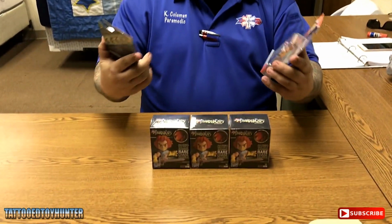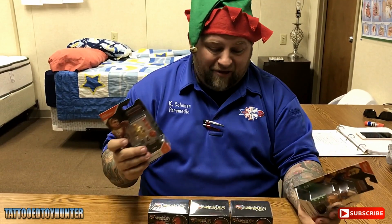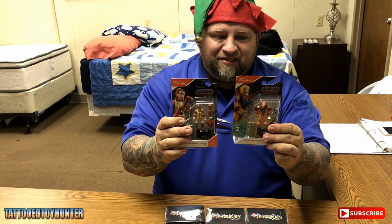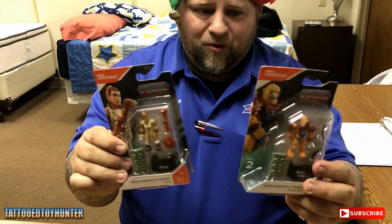I also got these mega constructs. My partner actually found all of these. She's the one that landed all this stuff for me. She found them hidden underneath some Power Rangers. And these were in the wrong place too. She found these series too, which is Beastman and Teela. I love them all. I already got He-Man and Skeletor. Now I got two more.